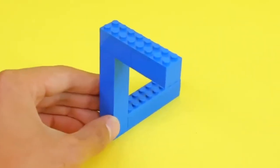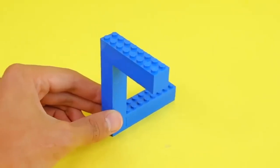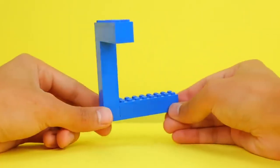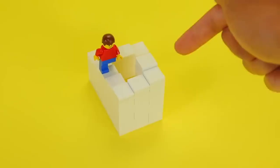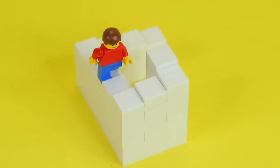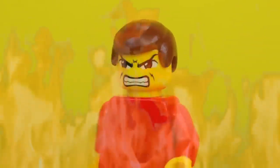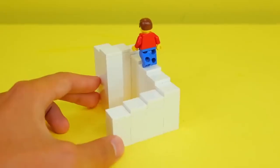I also built this Lego triangle that seems to connect in an endless loop and looks extremely illegal, but before you call the cops, it turns out that it only looks that way because of the angle you're looking at it from. I even did the same thing with this Lego staircase, which seems to infinitely go up. So if you're a Lego minifigure, never use these stairs. But it turns out it's actually not connected at all, but they appear to be depending on how you look at them.